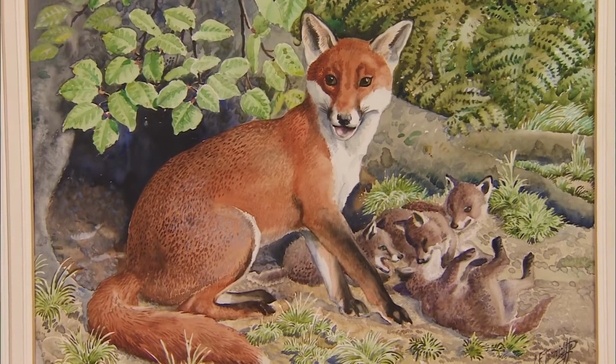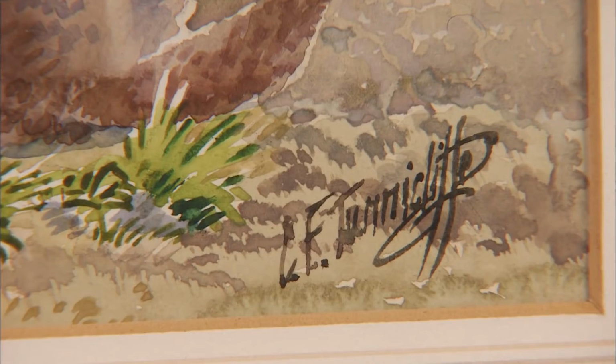How did you acquire it? Oh, well, I inherited it. You inherited it? My father had quite a collection of Tunnicliffes, and he used to go to his place in Anglesey. But your father knew the artist? Oh, yes. He used to get him to colour up some of the sketches he'd done, and then redo the sketches and paint them up to his requirement. How very good is that?